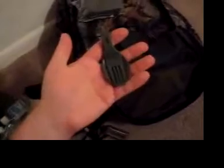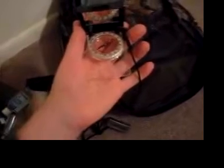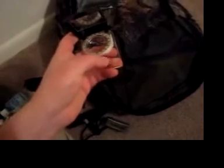Folding Primus spork, and my preferred compass, the Suunto MCB with luminous bezel. This is an excellent compass. In fact, I even prefer it to my Silva Ranger. What would make this 100% perfect would be if they would add a magnifying glass down in here.